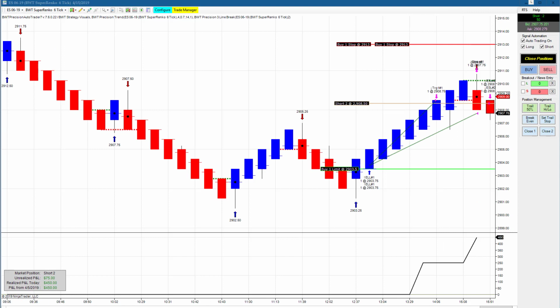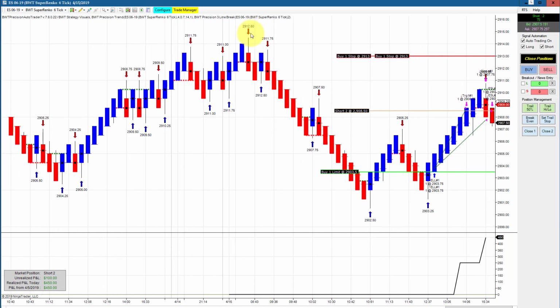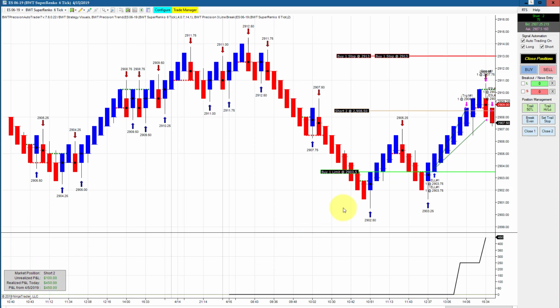Okay, next up is the E-mini S&P on a Super Inco 6-tick, and this starts trading at 12 noon or 12:30, I believe. This is a chart that I've shown for a long time, and then I was not showing it, and I brought it back, and this has been a great performer.